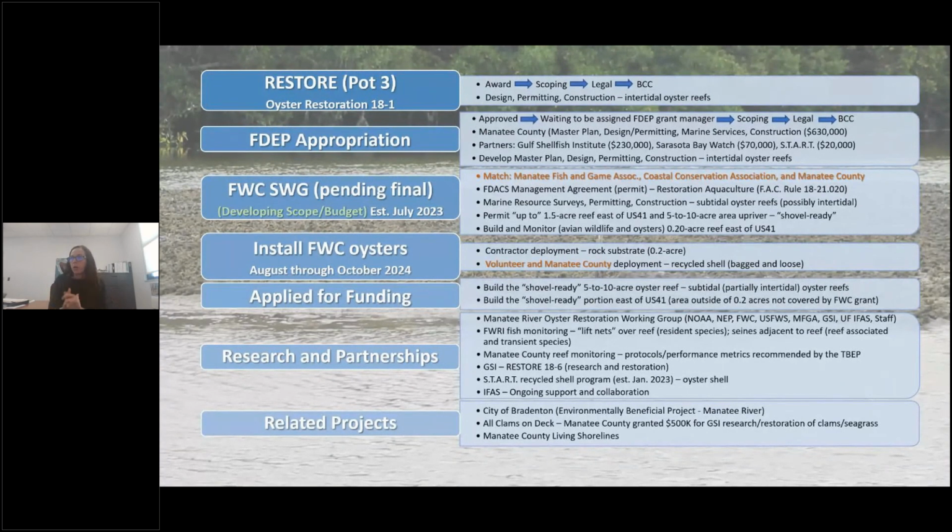As I mentioned, with the FWC funding, this may be the first project possibly that we get underway, perhaps as soon as spring, summer 2024. That will be a 0.2 acre area, but we've also already applied for funding to hopefully build the additional areas we get permitted through that grant. And then basically we have been working with a lot of people, Damon prior to me, and we continue to do so.